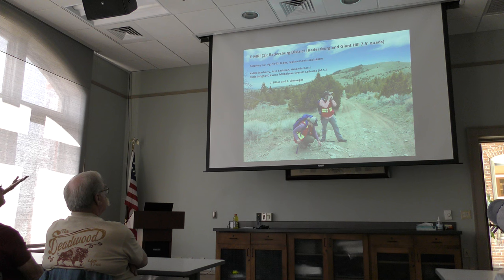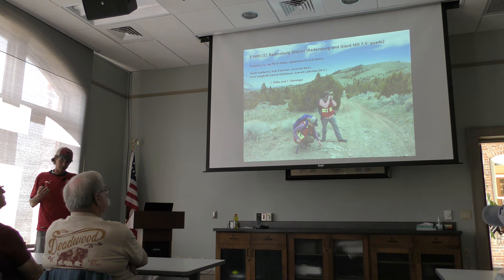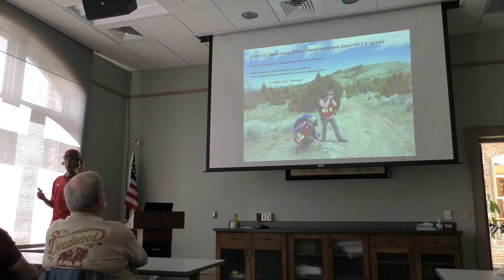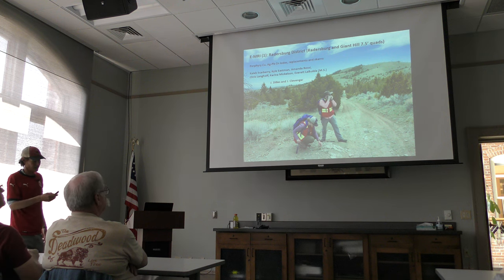A little more detail about some of these projects. Radersburg District, two quads. The main mineral system there is porphyry copper, but also silver, lead, and zinc lodes, and also replacements and skarns. So there's a lot of different mineral systems, and this is what the USGS likes about regions like this: you're not just looking at one thing, not just looking for commodities potentially associated with a porphyry. Here we've got porphyries, skarns, and lodes, all slightly different mineral systems, all in the same area.